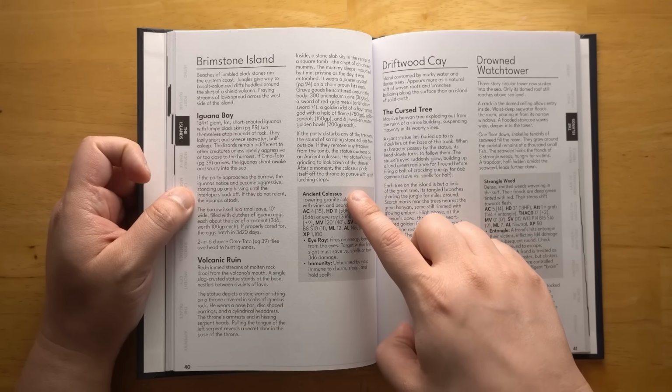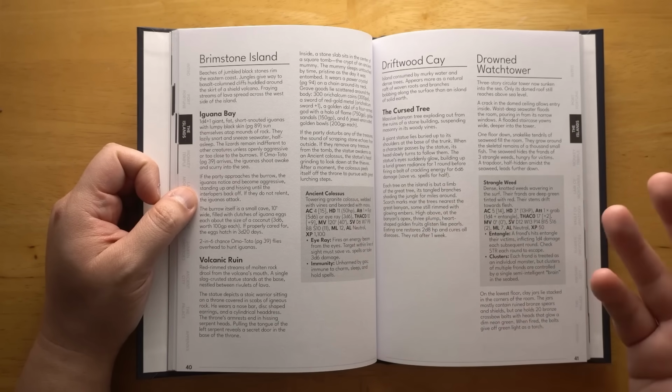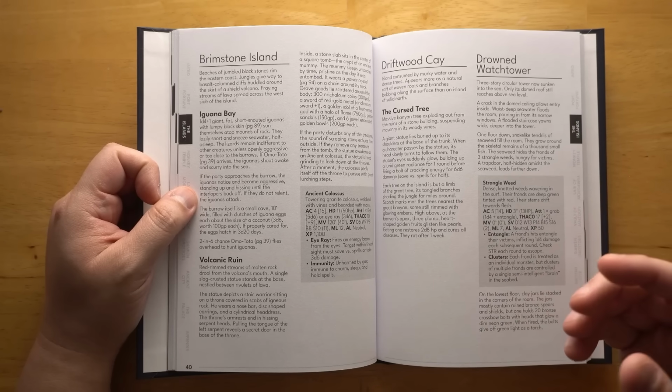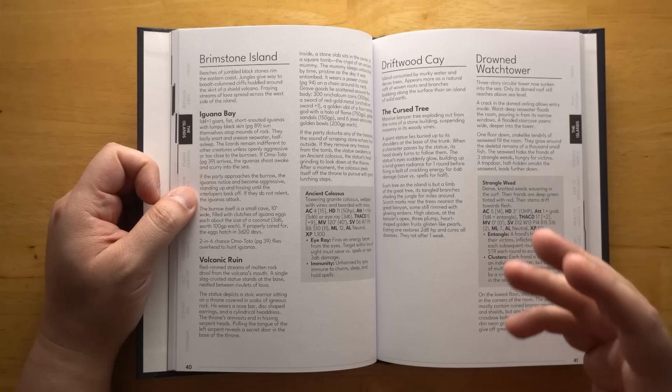Brimstone Island has an ancient colossus that can fire lasers out of its eyes. Fantastic. I love the mix of science fiction and fantasy in this adventure. That really harkens back to early D&D, and it creates a slightly gonzo feel. Doesn't take it too far, but just to make things exciting and strange.